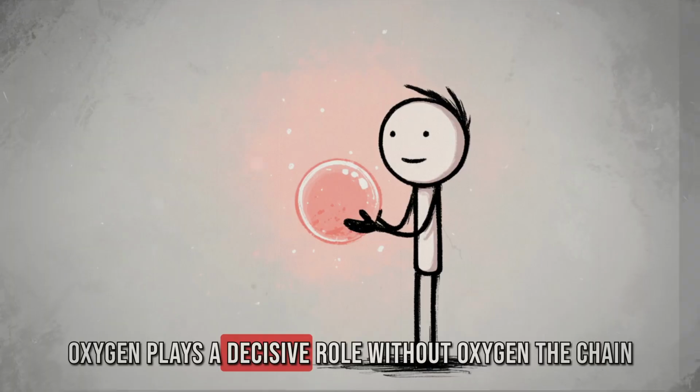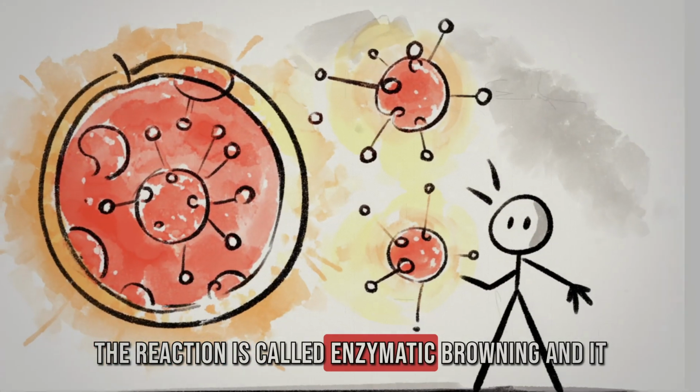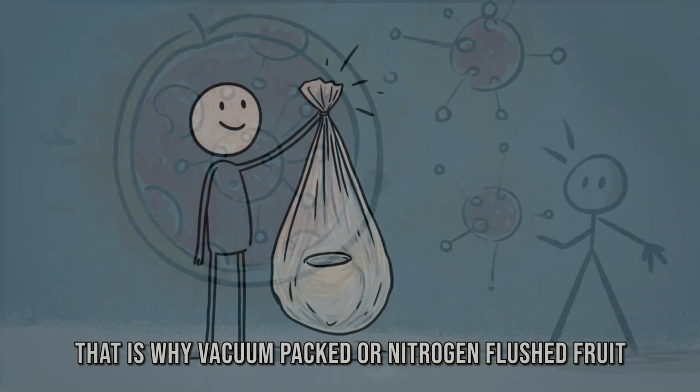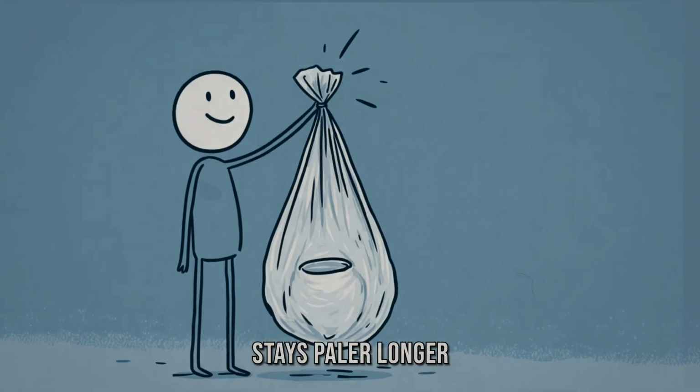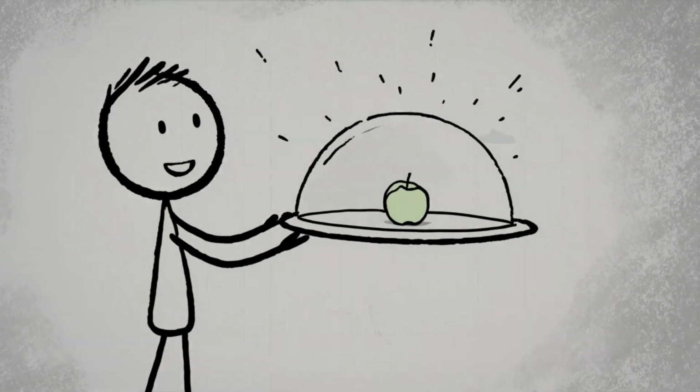Oxygen plays a decisive role. Without oxygen, the chain stops. The reaction is called enzymatic browning, and it requires molecular oxygen to accept electrons. That is why vacuum-packed or nitrogen-flushed fruit stays paler longer. If you block oxygen, you slow browning, but the story has depth.